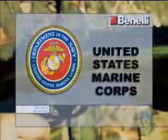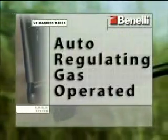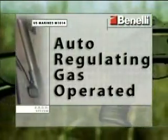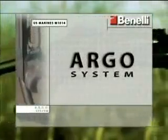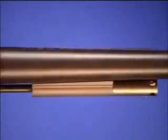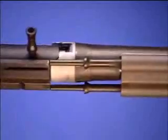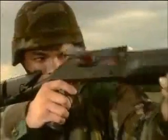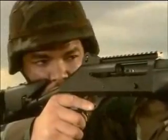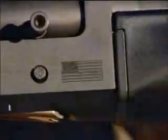When the United States Marines asked for a new combat shotgun, Benelli stepped up to the plate and hit a grand slam with the M1014. Benelli engineers developed and patented a unique new auto-regulating gas-operated system, better known as the Argo system. Dual stainless self-cleaning pistons located just ahead of the chamber operate directly against the proven rotating bolt and eliminate the need for complex linkages found on other gas autos. The result? Marine tough reliability under the harshest environmental conditions, and the new United States Joint Service Combat Shotgun.